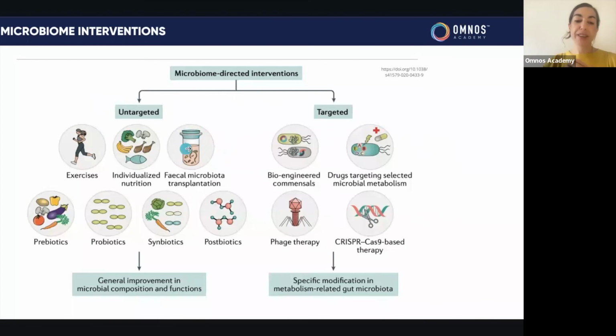There's also fecal microbiota transplantation starting to become more popular, and then the famous prebiotics, probiotics, synbiotics, and postbiotics. There's a boom of biotics now, and there's more and more information coming every day about this. And then there are the targeted ones. These are very, very specific, but we know that they're starting to be bioengineered commensals, so just imagine having small robots in your gut, just making it all right.